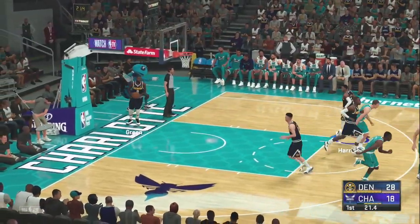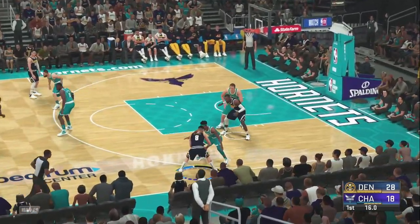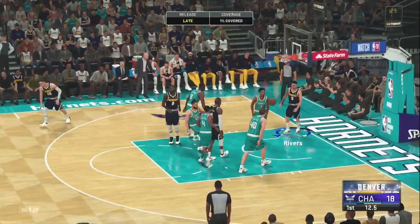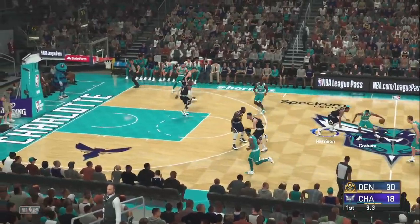JaMychal Green, he's checked in for Nikola Jokic. And here's Denver. They're on a 14-6 run. Here's Rivers. That's good, and it's his fourth basket of the game. He's a strong 4 for 6. Yeah, they're going to have a nice little run here.